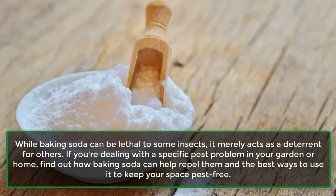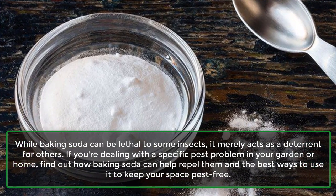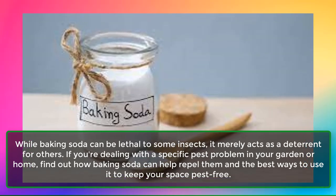If you're dealing with a specific pest problem in your garden or home, find out how baking soda can help repel them and the best ways to use it to keep your space pest-free.